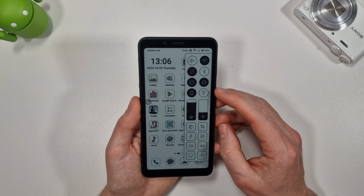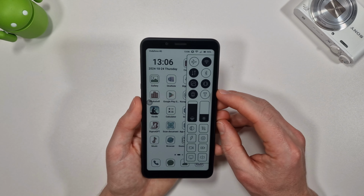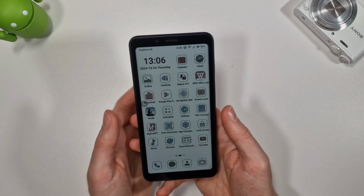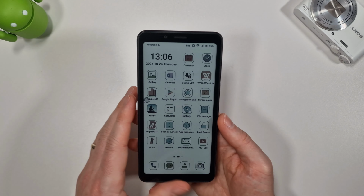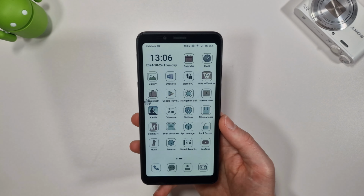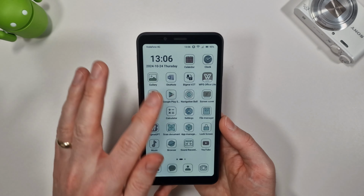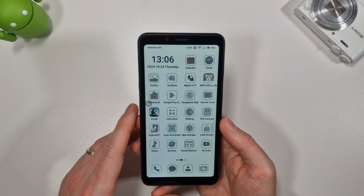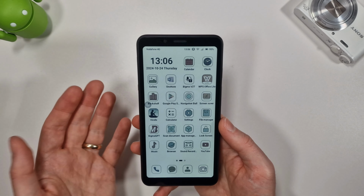But let's get on with the review now and see what we think of the HiBreak. So this is available in black and white or the colour version. This is the colour version here. And yeah, I wouldn't say the colours are popping out the screen particularly, but you can see a faint colour here of the e-ink. So this technology is pretty clever stuff. So yeah, it's quite cool to have this in the palm of your hands.